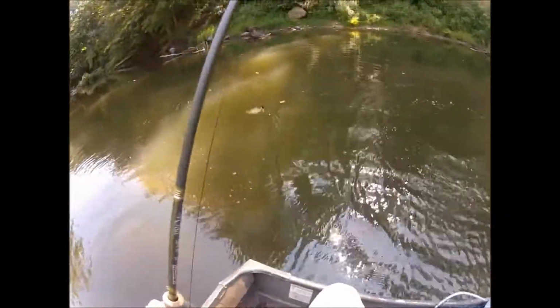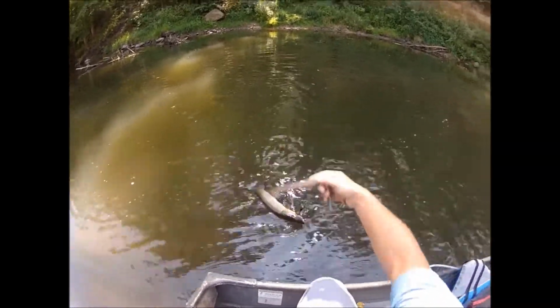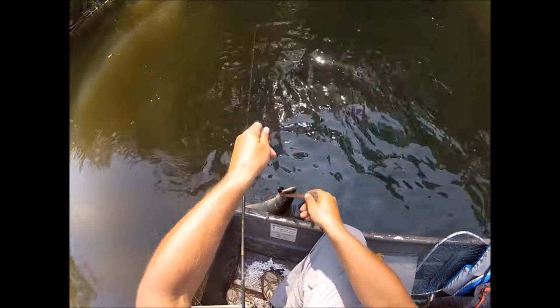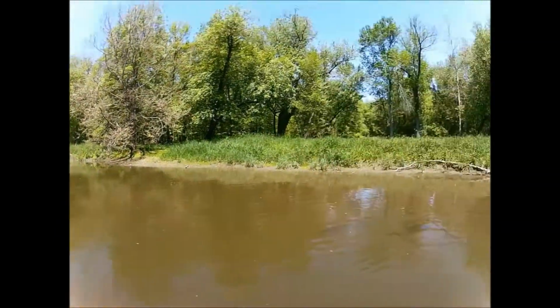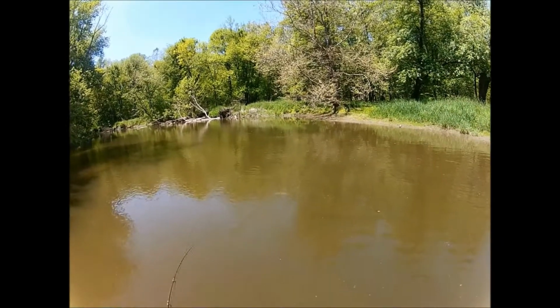What we're looking for fishing wise is a hole like this. It's about 4 to 5 feet deep with very little or no current, and if it has some cover like some logs, that's great. You'll see in this video again we've got 4 to 5 feet of depth, no current, and there are a few logs.